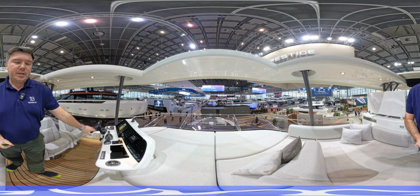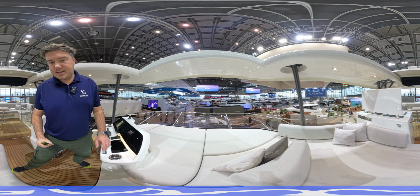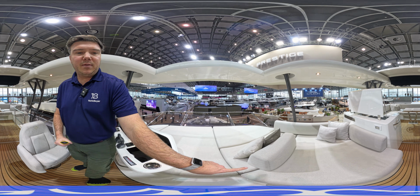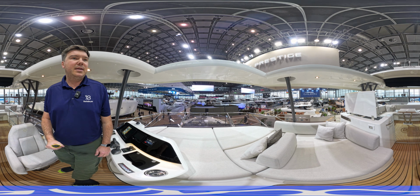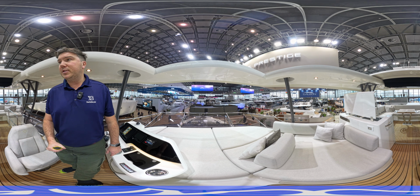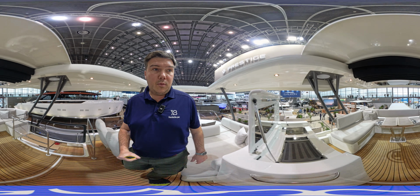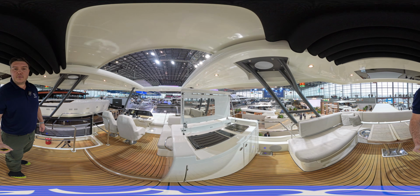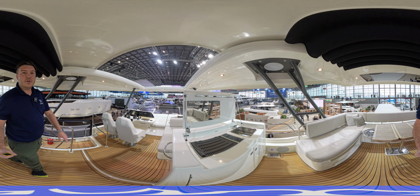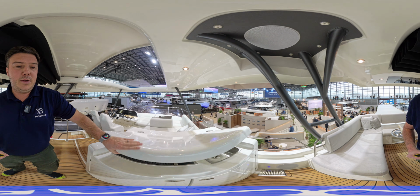Sunbathing space right forward. A nice place just to stretch out, and it has these weighted backrests, so that can be moved around anywhere in this area. It's not fixed, it's weighted, so you can move that around depending on what you're doing. And then after, you've got the living space. Wet bar on the starboard side with the grill inset, fridge underneath, and a bit of storage in the sink, of course, and it all hides away. You've got this nice lid so you can close this away when you're not using it.